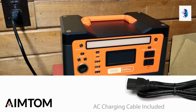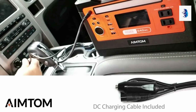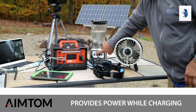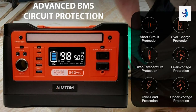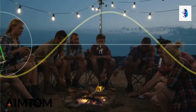You can also charge from an AC wall outlet, or you can even charge from the 12-volt socket in your vehicle. And for extra convenience, it can also output power while being charged. Advanced BMS safeguards your battery and devices for full protection against short circuit, overload, over temperature, and overcharging. Pure AC sine wave output provides clean, safe power for sensitive electronics.